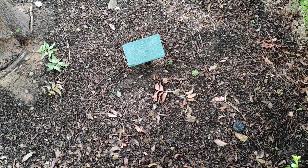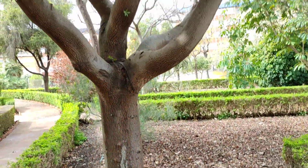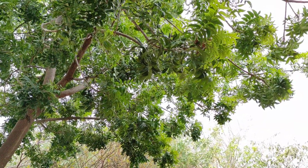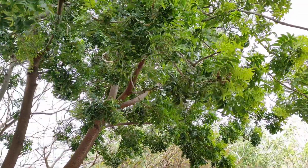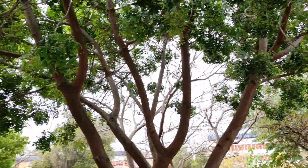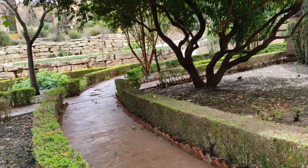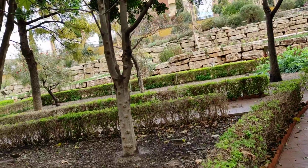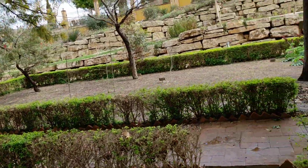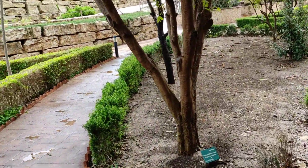Oh wait, this is Harpephyllum caffrum. Now I'm kind of confused, folks. Yeah, I think this is Harpephyllum caffrum. But I'm quite confused because in another botanic garden this same tree had the label yellow Mumbin plum. Very strange. Well, let's see what else we got here. No fruit trees here. I'm trying to keep it a little bit short, so I'll concentrate on the fruit trees.